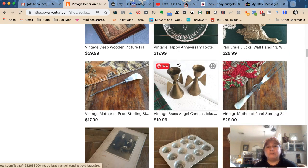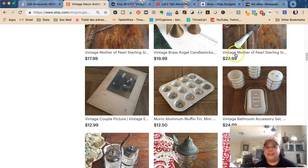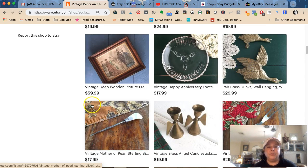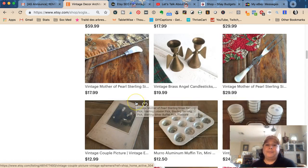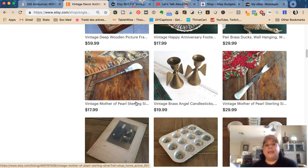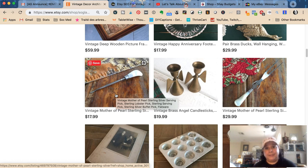So don't be too careful. I like these vintage mother of pearls. I had bought a huge lot of them, and I've sold a bunch of them. But now I buy more silver plate because I sell a lot more silver plate. And one admission, I bought a whole bunch of these banjo thermometers because I think they're so cool.